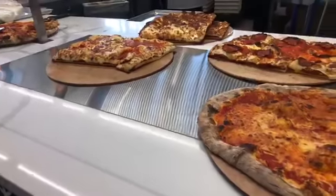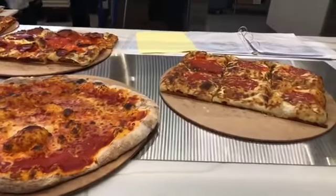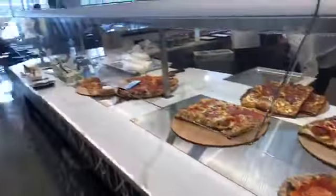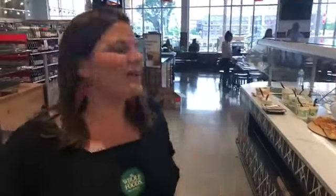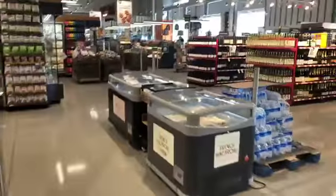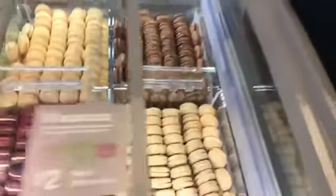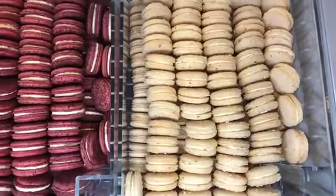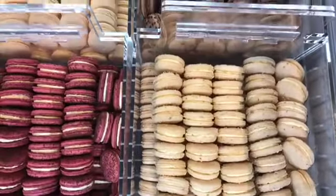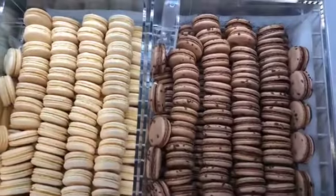And it is delicious. That is the dangerous thing about before the store opens, they're practicing and making all these pizzas, and then I end up eating all the pizzas. But it's very delicious. You should come try it out. Oh, one other thing. I saw this earlier. They're beautiful, the macarons. So fresh. Just check that out. They're in this cooler located in our prepared food section, and they are also delicious.